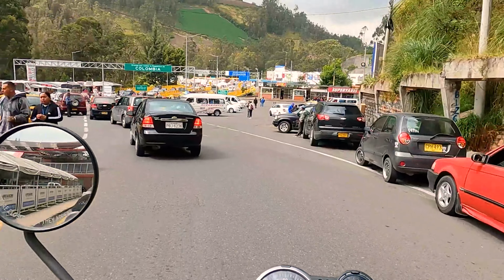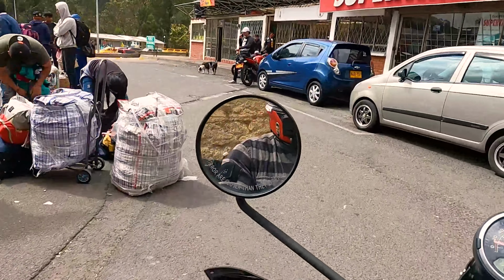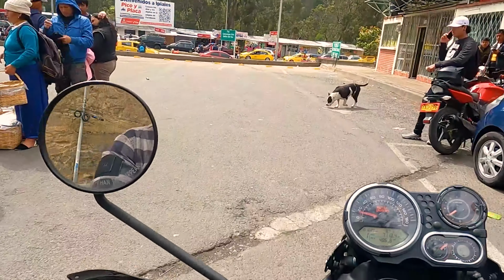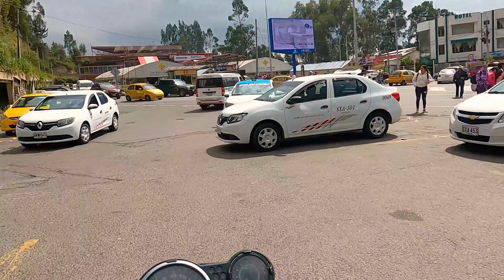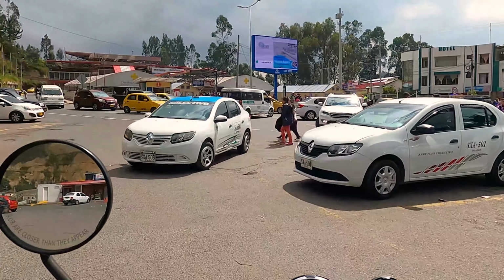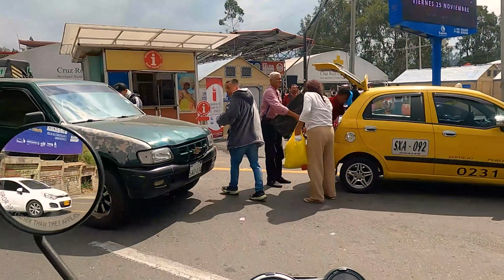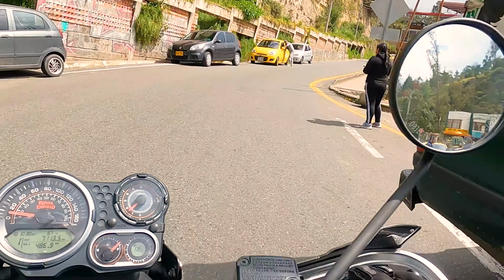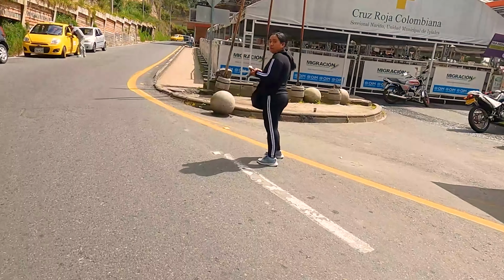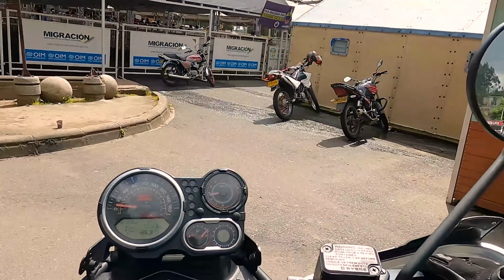It's usually pretty safe. There's a lot of people exchanging money or just kind of helping you throughout the whole immigration process. So I think they kind of police that part and make sure there's no one stealing or anything like that. Por allá. Yes, you can just park there. I mean, I would still secure all my stuff.